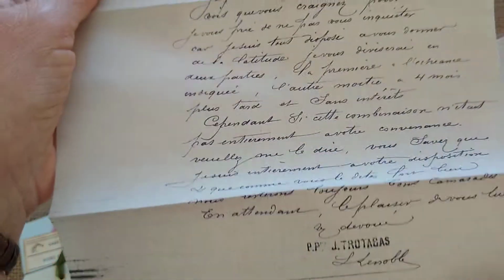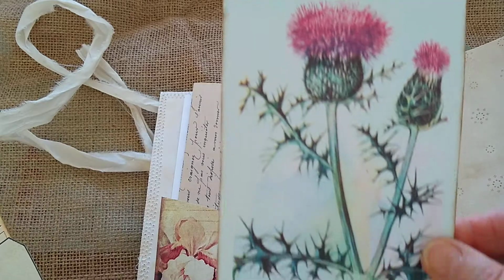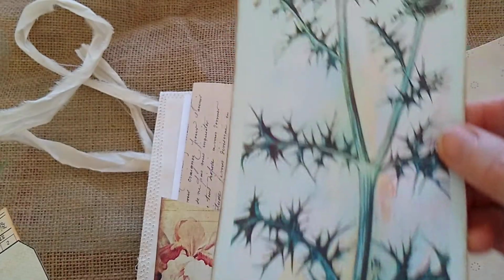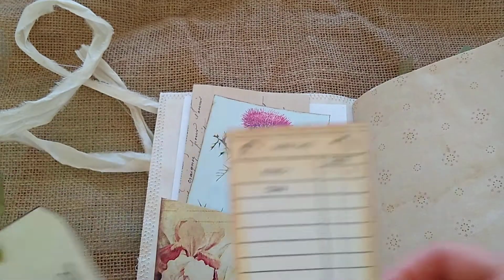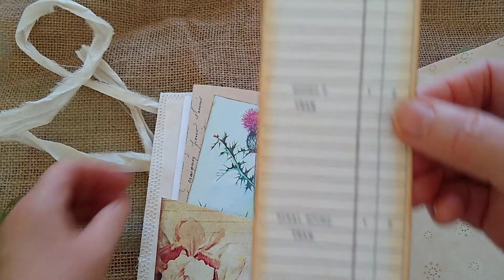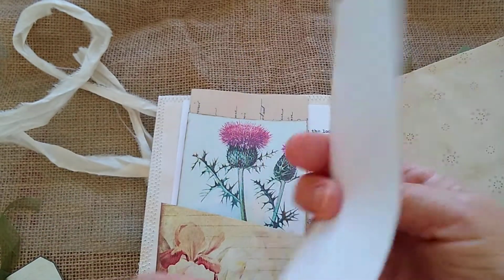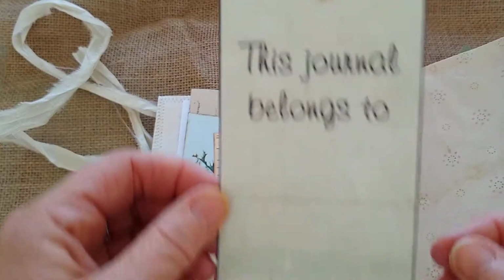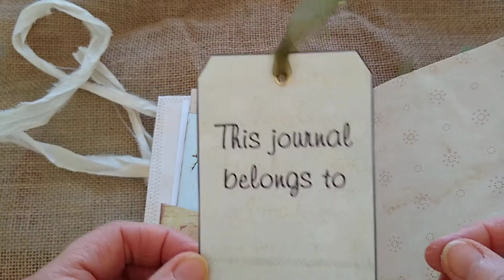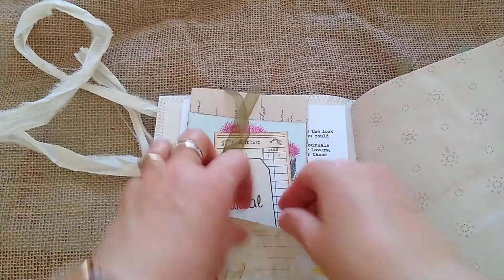Some French ephemera. I printed that on the A4 newsprint. This is from Mrs. Cogs, and there's room in the back for journaling. A game card. Now I'd be telling a lie if I said that was from, but anyway, it's on my list of people who it's from, and there's room in the back to journal. And a little tag. I made this up on the laptop, so I can just print them off.